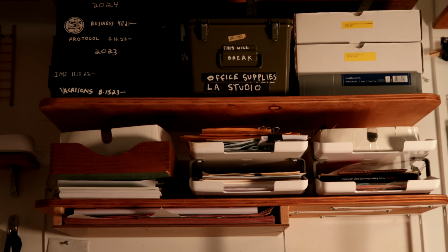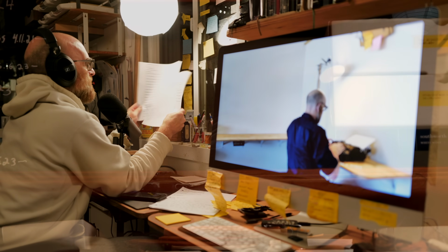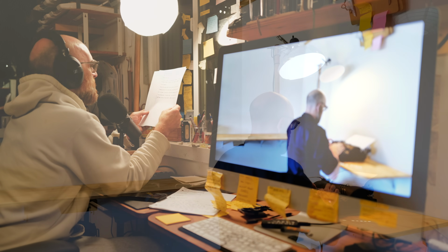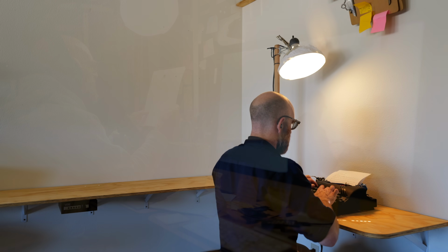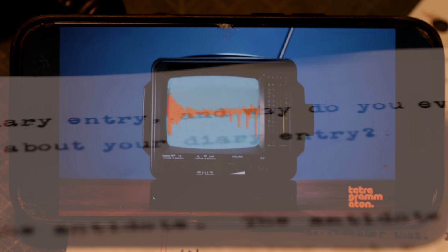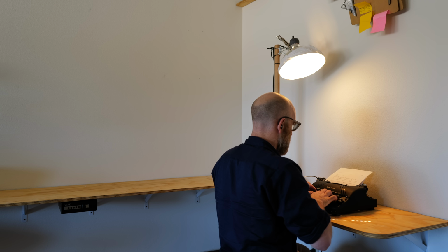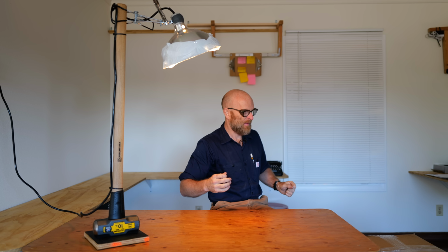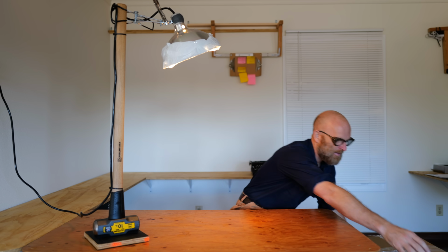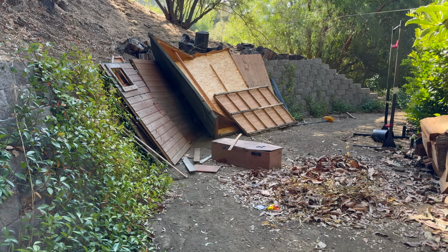Bring the office supplies box to the studio and organize there. Here it is. I love the way in your book you talked about the best things being a diary entry, and why do you even care what other people think about your own diary? I love it here. It's the antidote. The antidote to the chaos at home.